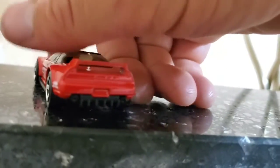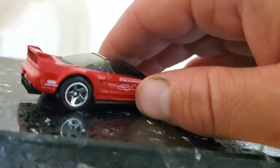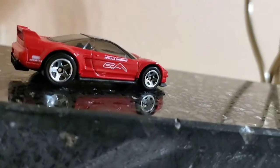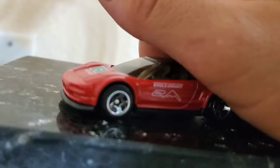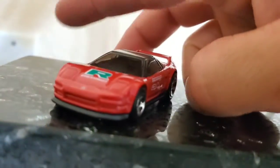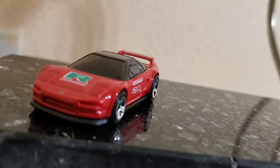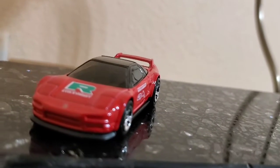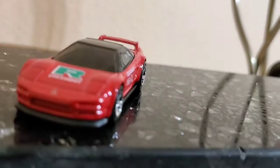Nevertheless, let's talk about this. This is 1990, like I said. It first made an appearance in 2015 as a Hot Wheels car. The designer is Ryu Asada, and this is a 2020 edition, car number 163 out of 250, for Hot Wheels Exotics, number 6 out of 10.